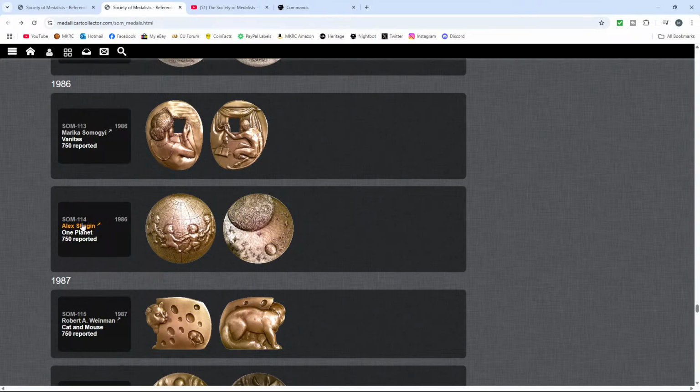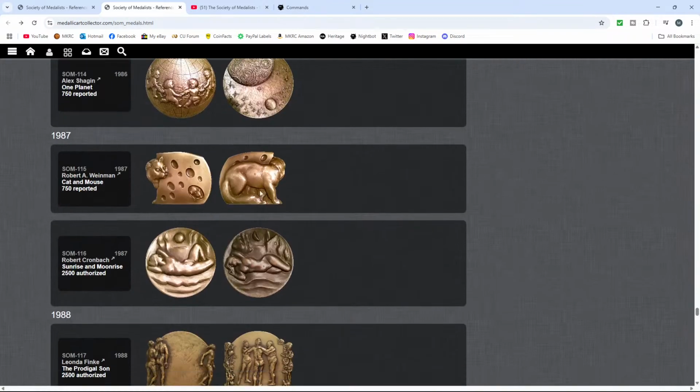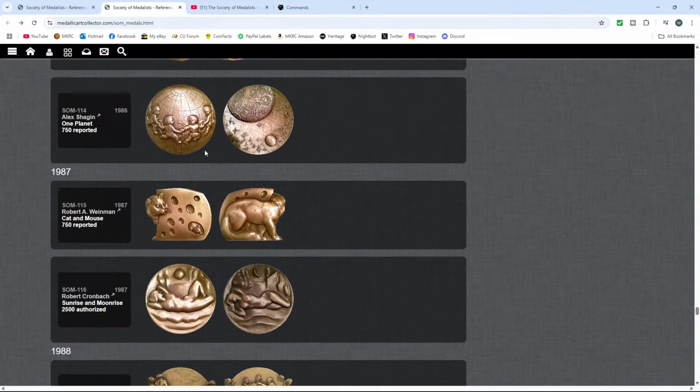And this guy, Alex Shagan, spoke at our coin club years and years ago. He's got children going around the world, and then the other side is concave with the stars. It came in a box that couldn't even fit in a normal box. It was a really cool piece. And there's the mouse and the cat. These ones here, the mintages, they say 750 reported. That was probably what was authorized. I think the actual mintages are quite a bit lower than that.